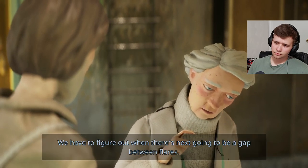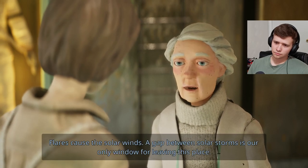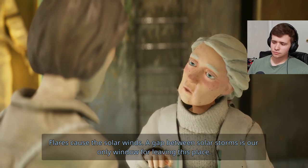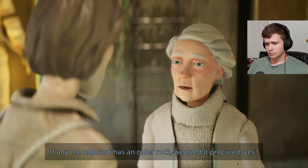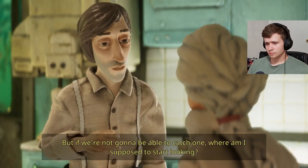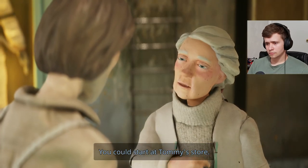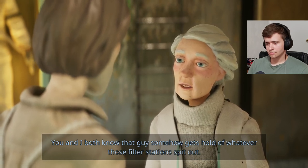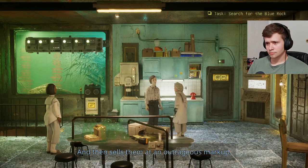Oh, yes. We have to figure out when there's going to be a gap between flares. Flares cause the solar winds. A gap between solar storms is our only window for leaving this place. I need you to look into this, Harold. If anyone on board has an older rock, we need it procured. Yes? But if we're not going to be able to catch one, where am I supposed to start looking? You could start at Tommy's store. You and I both know that guy somehow gets hold of whatever those filter stations spit out, and then sells them at an outrageous markup.